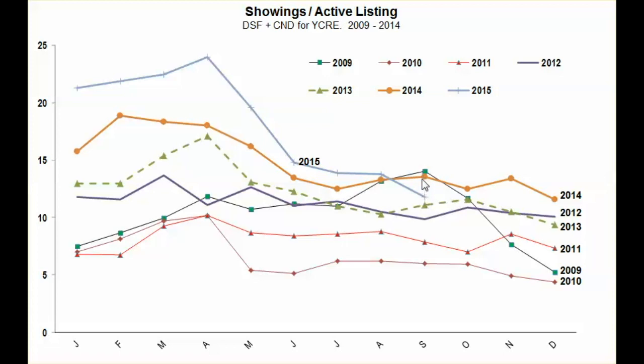This means that instead of having, say, 7 or 8 offers on a property, we might only have 1 or 2 in the first couple days. It's still a very strong market, 12, 13, 14 showings per active listing per month, but not as strong as it was earlier in this year.